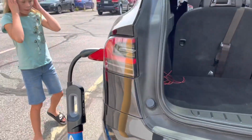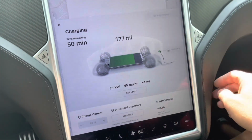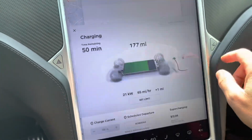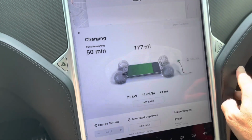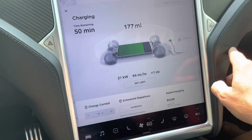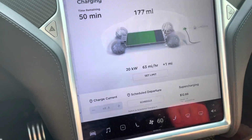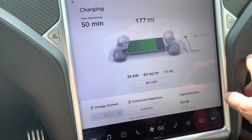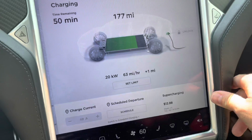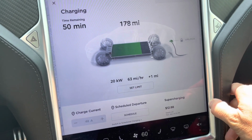Alright, let's go in and see what our kilowatt rating is. Okay, our battery wasn't that empty. We're probably at 80%, but I just set my limit to full, just so we can test out the charging capabilities here. We're getting 21 kilowatts, which at that speed is about 63 miles of charge per hour, which is a lot faster than the level 2.